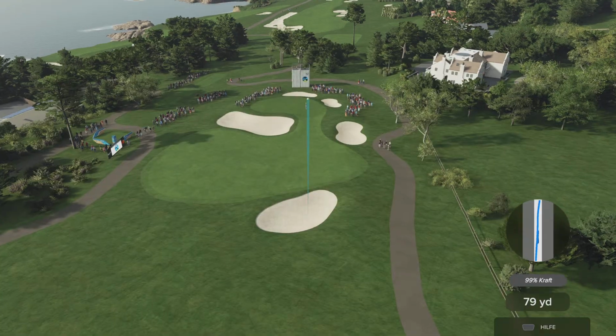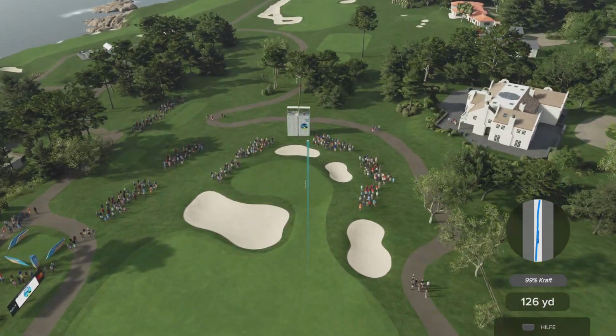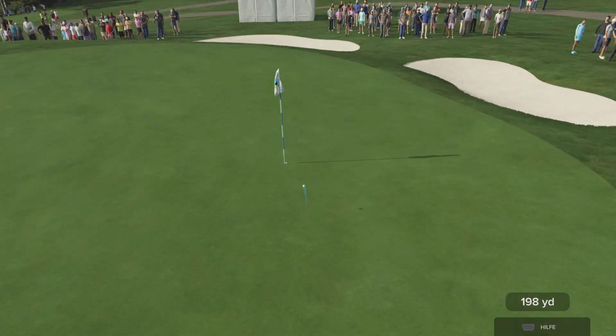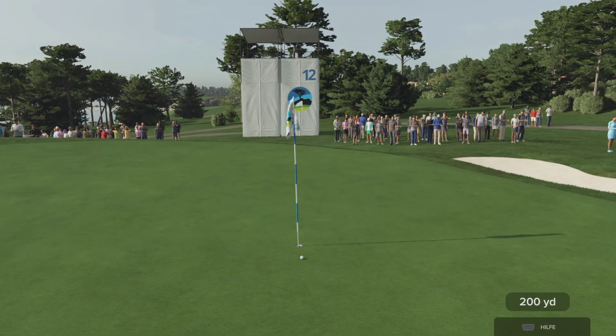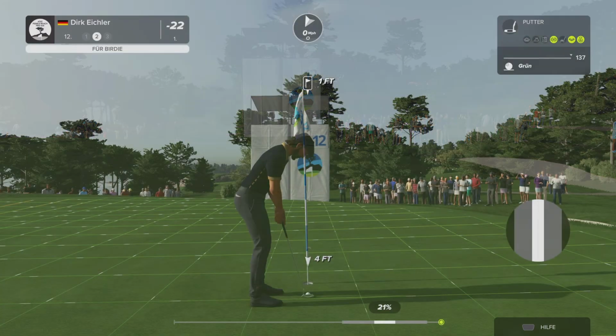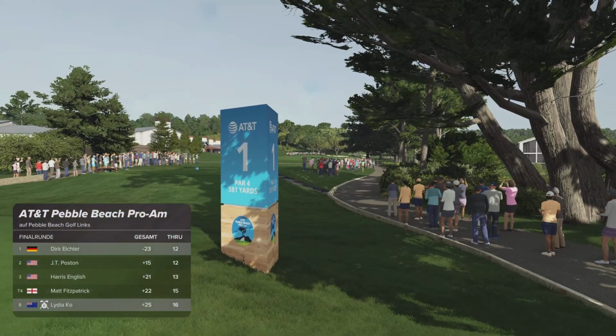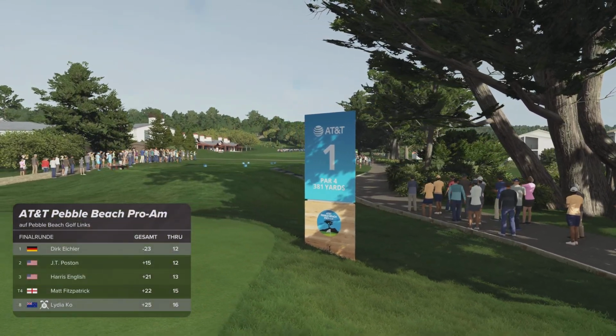Going with the 5-iron here. Oh, what a gorgeous looking shot that is, Rich. That's a terrific shot and sets up a birdie opportunity here at the 12th. And still in top spot after that hole. Keep it going.